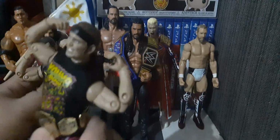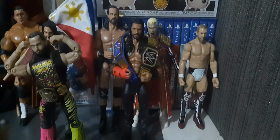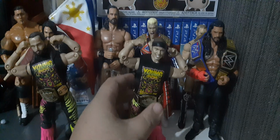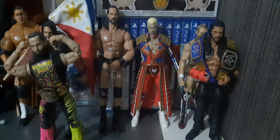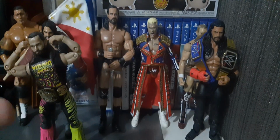The Young Bucks figures with the AEW tag team titles. Let me place Roman there in the corner. So I bought this as a 2-pack. I actually overpaid, to be honest. And this is the one that had those staining issues, as you can see right there. I don't know how to remove it, so I just accepted the fact that it's not going to be fixed at any point.